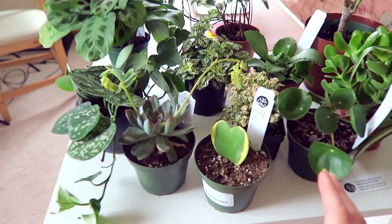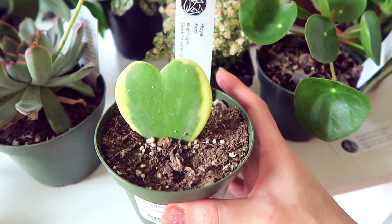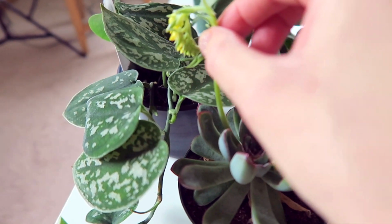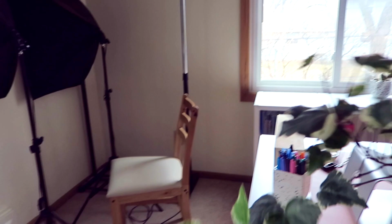Let's start with my absolute favorite one. This is a heart succulent. Look at that. Isn't that beautiful? It's in the shape of a heart. Then we just have another succulent here with cute little flowers. I got a pothos. I was thinking because I want a plant up there that drapes down, I could put this beautiful guy there and it will kind of grow.